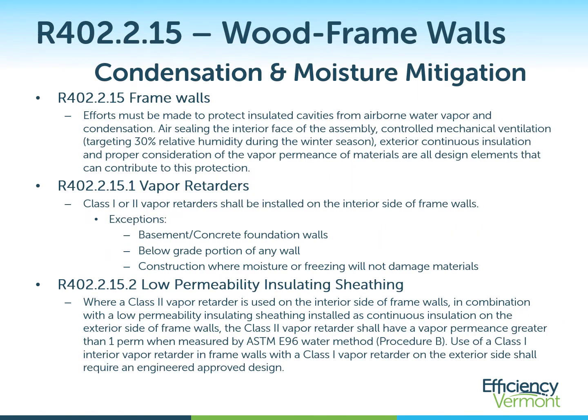So the next few slides here get into some of the important considerations around the performance of the building as a system and issues or conditions to be aware of in managing condensation and moisture through building assemblies and within the building itself. So R402.2.15 calls out the requirements or the efforts to be made with above grade framed walls to protect those cavities of those wall assemblies from water vapor and condensation.